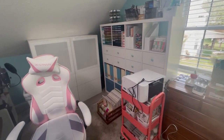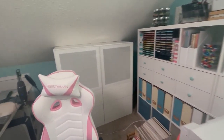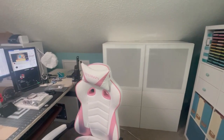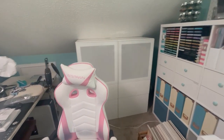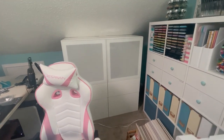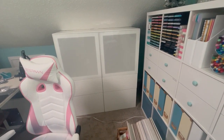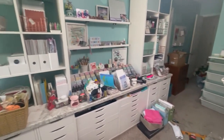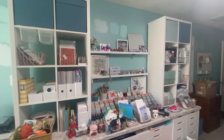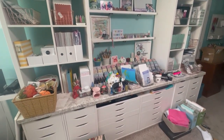These Besta units are actually not going to stay here either. Ignore my chair being stained from my jeans. That is apparently a thing that happens. But these Besta units are going to go on the opposite wall, where this stuff is right now. That's where the Besta units are going to go.